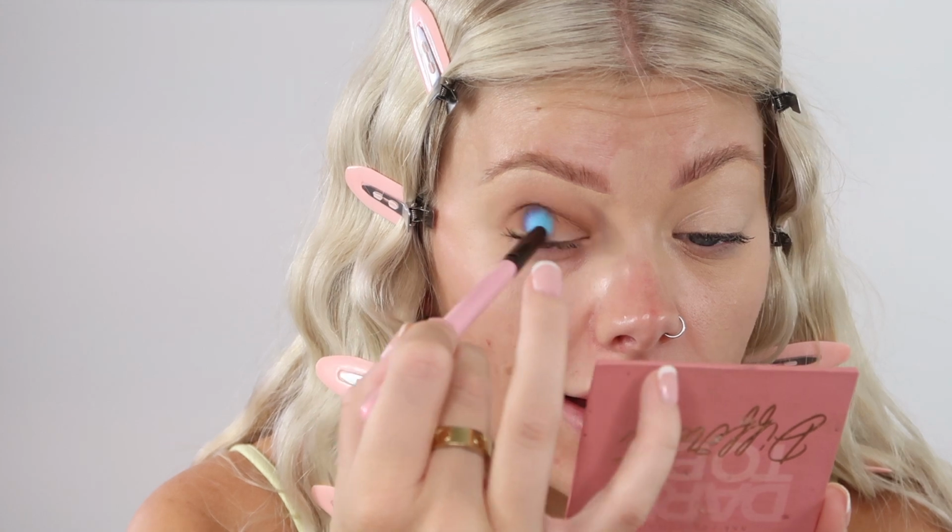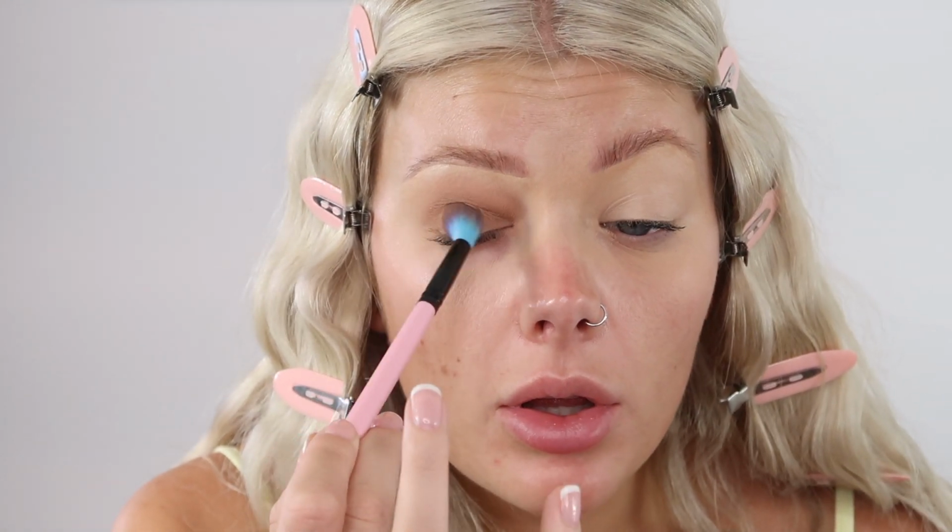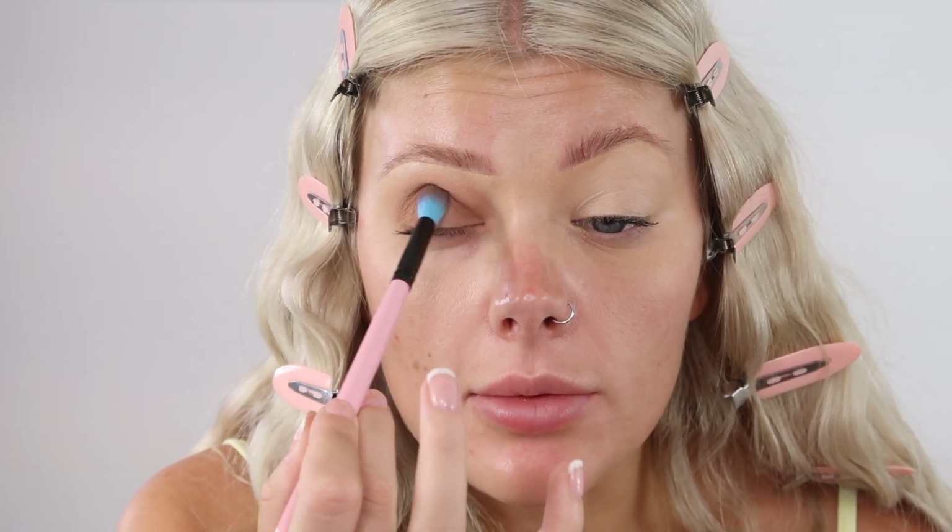Once I'm happy with the shape of that, I'm going to take this all over my lid, buffing it down into my lash line. I'm going to do one eye with you, and then I'll do the other eye off camera just to speed things up, because we're going to do the face as well.